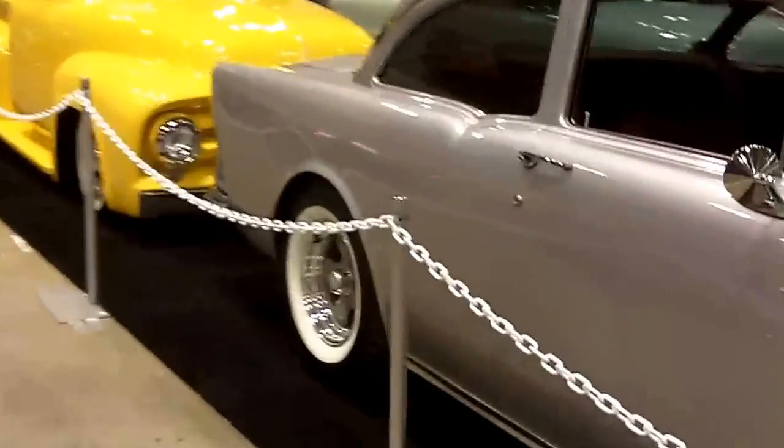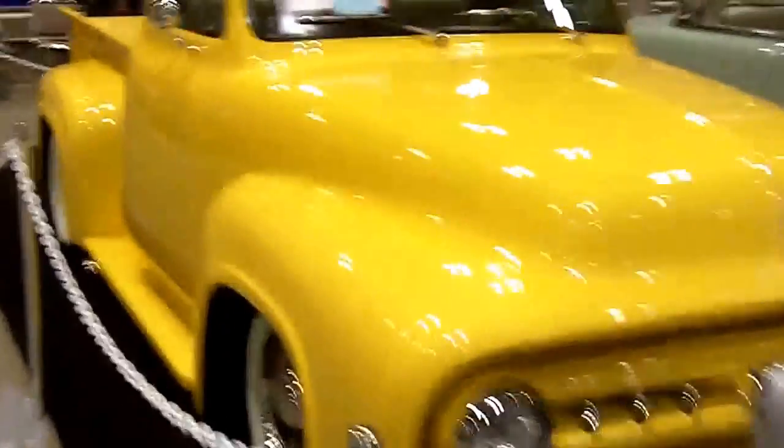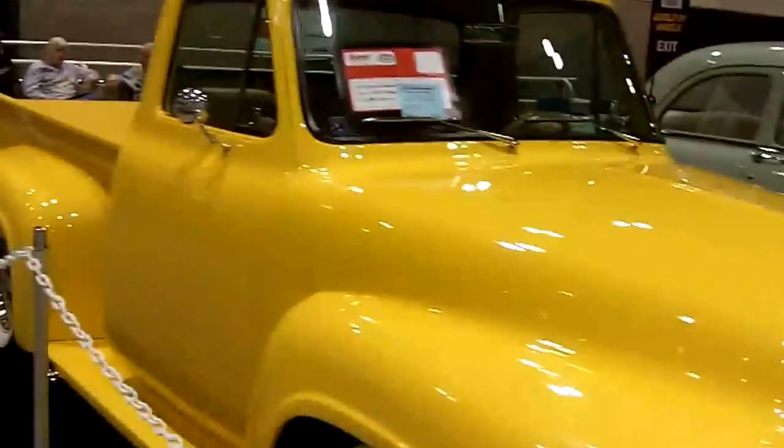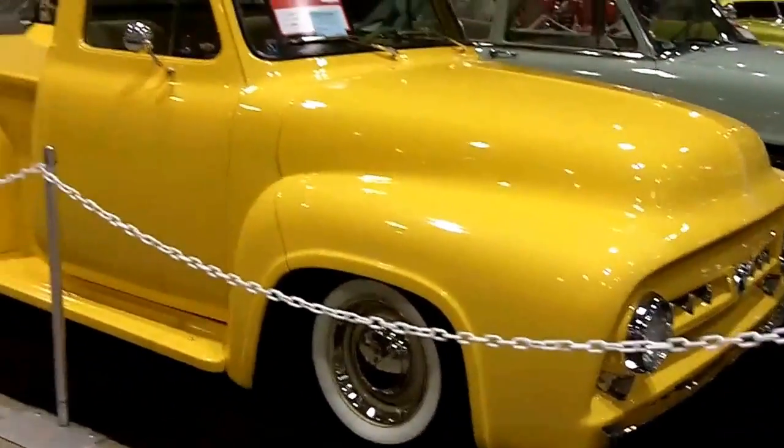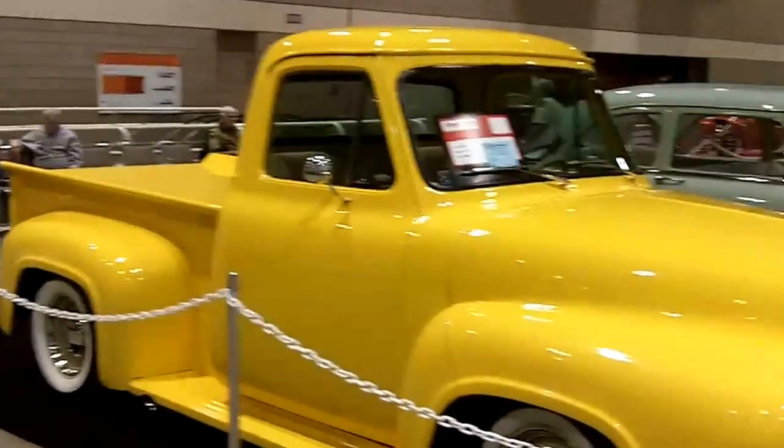55 Chevy. Nice plain Jane. Look at the rear wheel wells all dug out there. Big wide white walls. Nice automatic, nice interior. Old Ford pickup, 53 Ford. Just like my buddy Porky used to have, his dad, back in Franklin, Mass. That's a cool cucumber right there, baby.